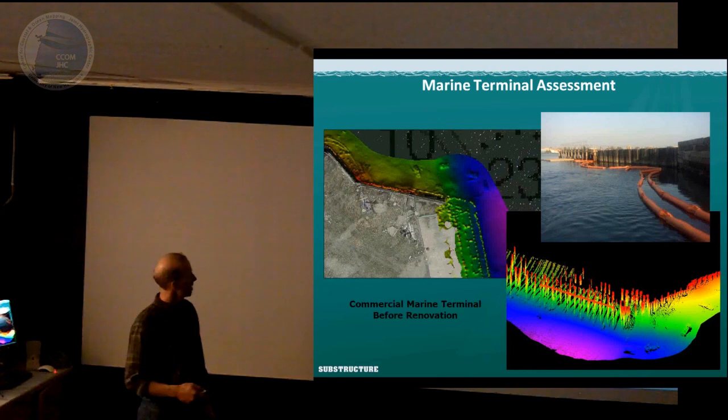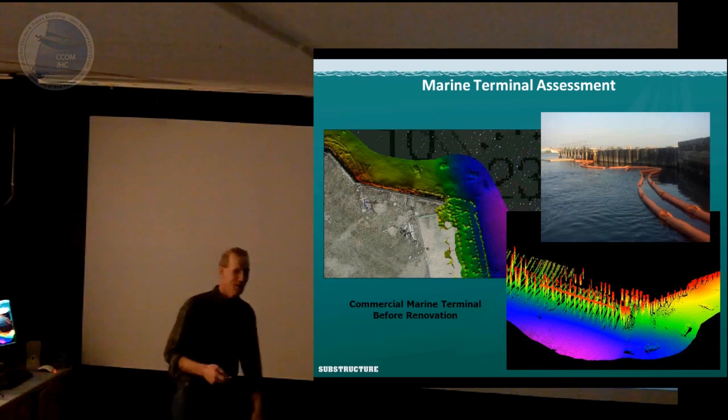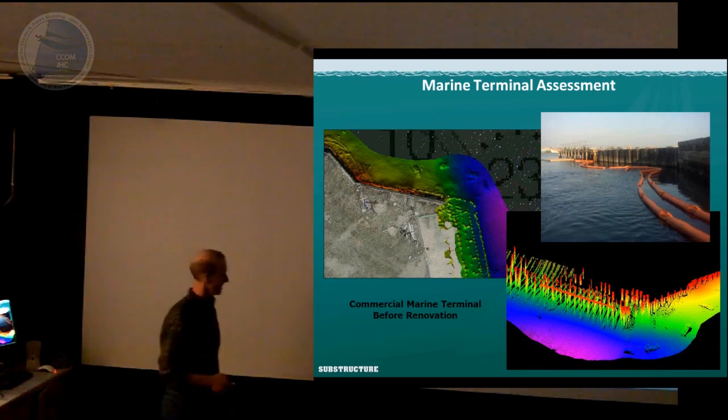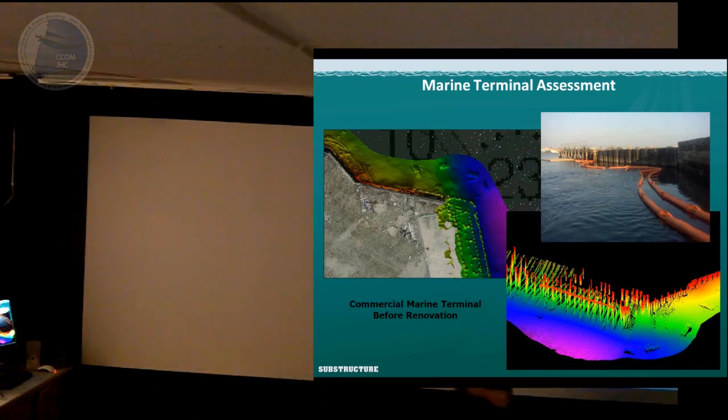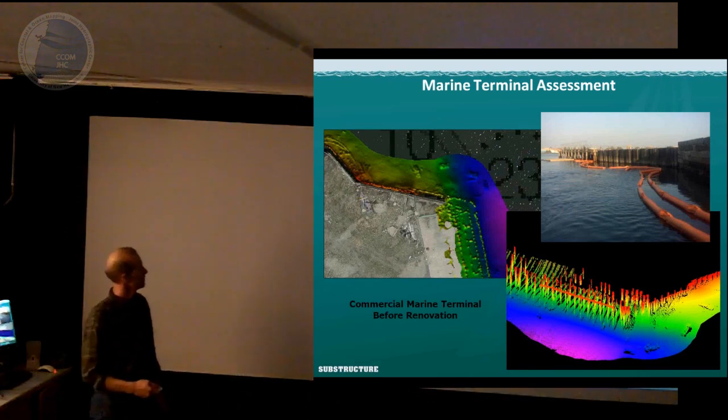Marine terminal down in Boston. There's 4 cars we managed to locate for the state police. Very good friend of mine's on the dive teams down there, and yeah, you can see the wheels belly up and the point cloud down here. You never know what's going to pop up.